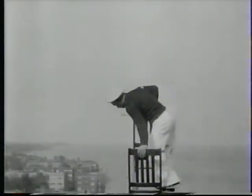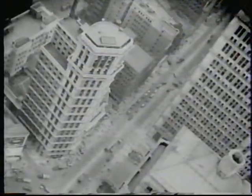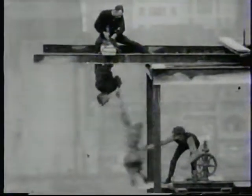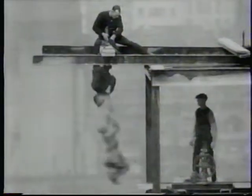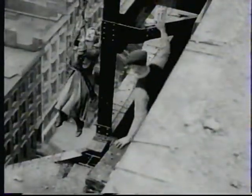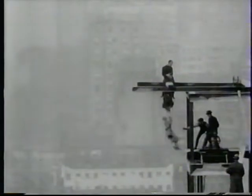Sailor Rudy Camino takes his act to the Hudson River. Rudy? Where'd he go? No one said it was going to be easy. What's this pretty redhead up to? 22 stories over Lexington Avenue. No, they're not making her test elevator cables. She's a daredevil, too. If Pearl White can do it, why not her?